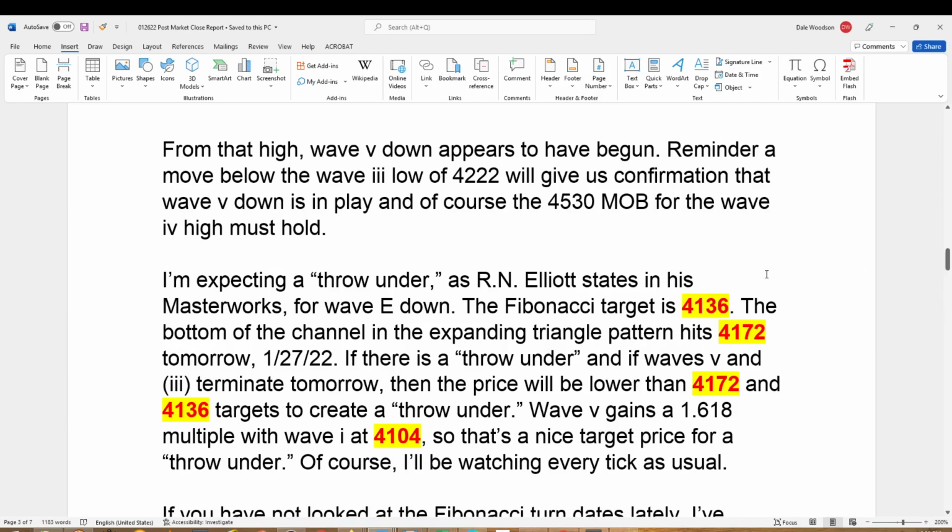Okay. Let's see here. I'll just read this to you guys. I'm expecting a throw under. The Fibonacci target is 41.36. We showed that. The bottom of the channel hits 41.72 on the 27th. Doesn't mean it's going to complete the triangle or the 5th wave tomorrow. That's if it happens to. Okay, looking for a throw under.